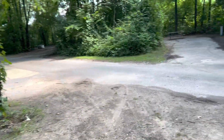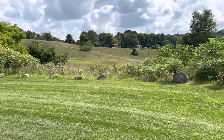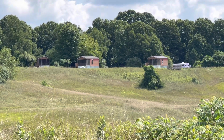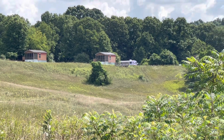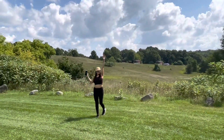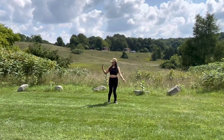It's nice over here. So I don't know where we're going. Well, here's a free water. Pontiac Lake State Recreation Area. So pretty. Now here, they even have these cute little cabins you can rent. I think they're $110 a night. I haven't seen inside of them, but they even have little cabins. And there's Ina. She's only $110 a night, if you're interested.